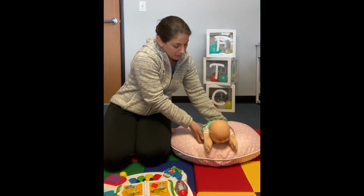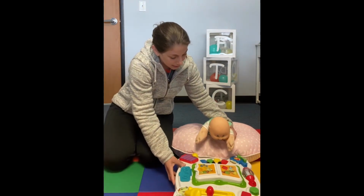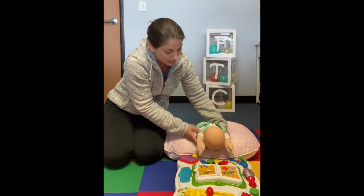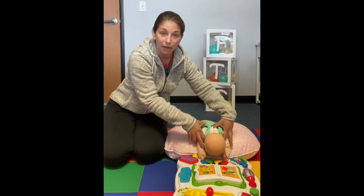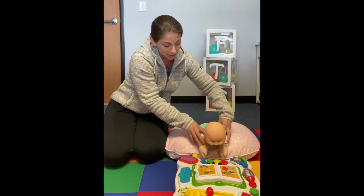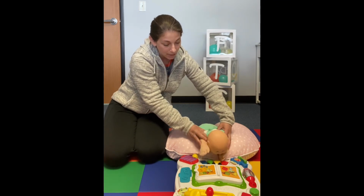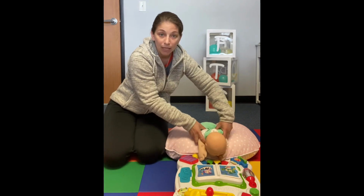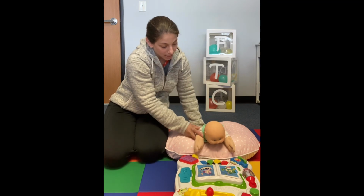You're gonna put your baby on the Boppy like this, and then slide the standing table frame up to them. So they can see the lights, start to press the buttons, and get some weight bearing through their arms. And eventually, they'll be like this, holding themselves up and reaching. They could reach to the side, they could reach forward. You could get them to try to turn the book. There we go. And hopefully they'll enjoy it.